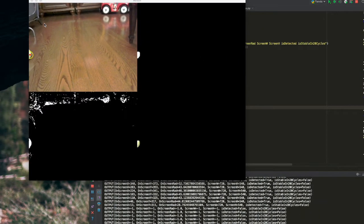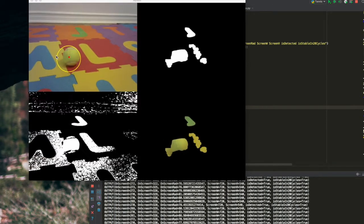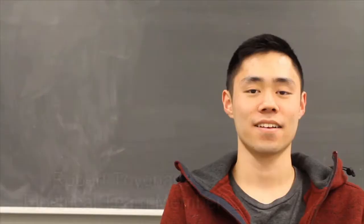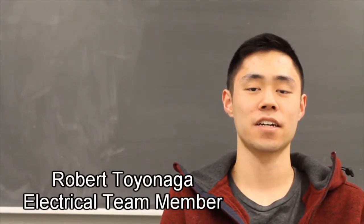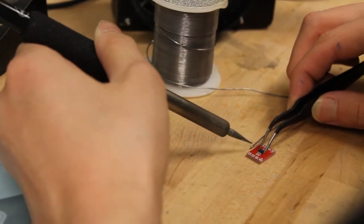To detect the tennis ball, an image processing algorithm was developed using several different techniques, including color thresholding, noise reduction, and blob detection. The team has designed its own PCBs and custom motor controller boards to control the rover's arm, end effector, limit switches, and science module.